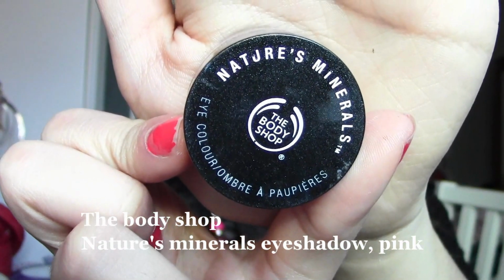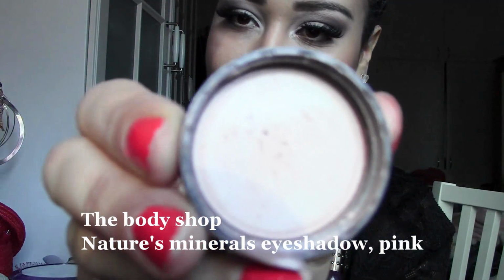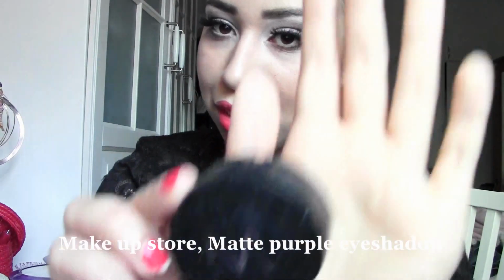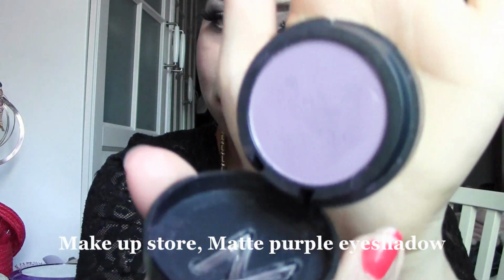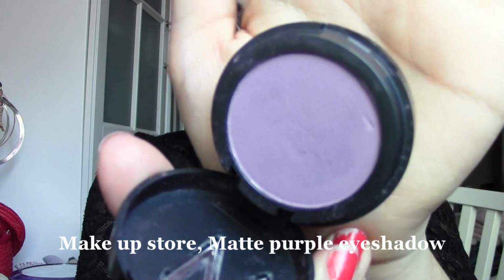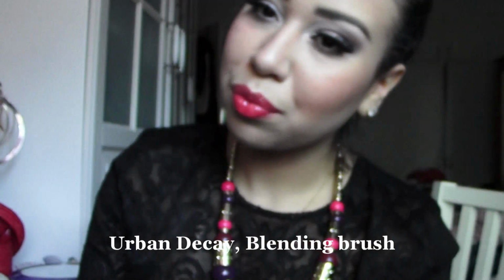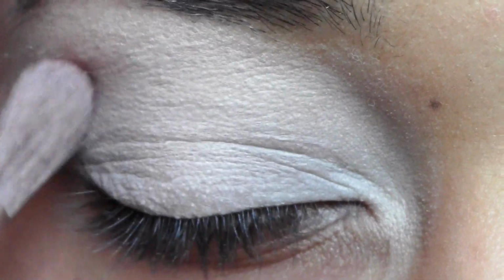So the first eyeshadow اللي غادي نخدمه هو من the body shop and it's a pink one. So اللون ديالو روز and very shimmery. It's very very beautiful. The next eyeshadow اللي غادي نخدمه هو من makeup store and it's a matte purple eyeshadow. وغادي نخدم من Urban Decay blending brush.